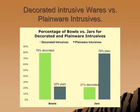It is interesting to note that the ratio of decorated jars to bowls is 21% jars and 79% bowls. And that's the exact opposite of intrusive plainwares, which is 22% bowls and 78% jars. And we're still working on conclusions for this.